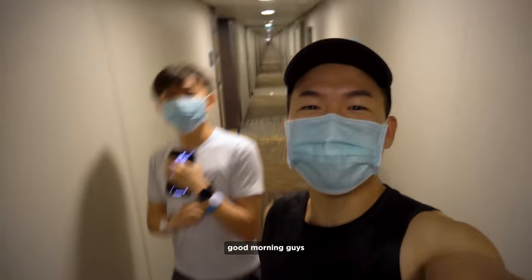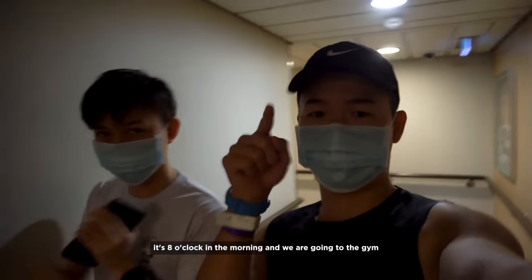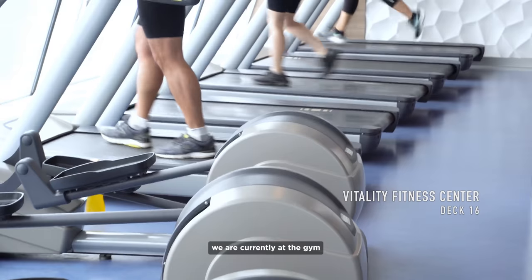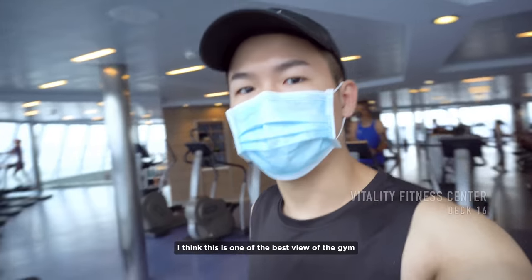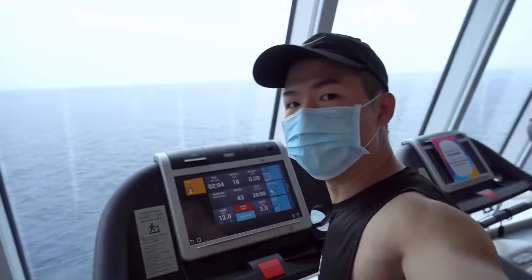Good morning, guys! It's 8 o'clock in the morning and we are going to the gym. Happy Friday. So we are currently at the gym. I think this is one of the best views of the gym. Look at the ocean.